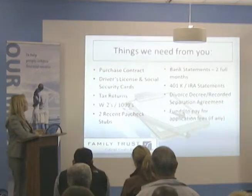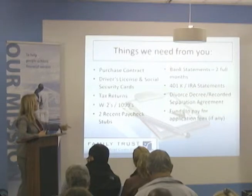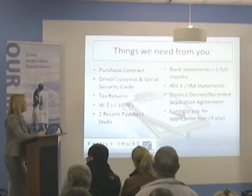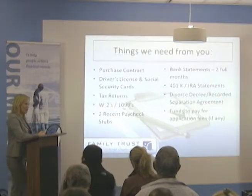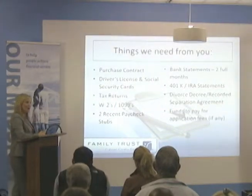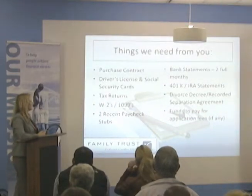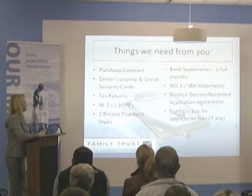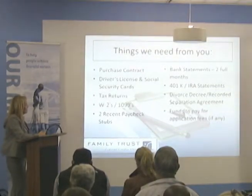Here's just an example of some things that we're going to need from you. Of course, we're going to need the purchase contract. We're going to need copies of your driver's license, and sometimes we're going to need copies of your Social Security card. So if you don't know where those are, or if you're like me, it's kind of crumpled up somewhere in a safe deposit box or something like that, that's something you need to look at trying to dig out or even go into Social Security to get one.